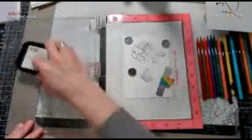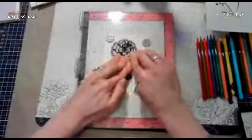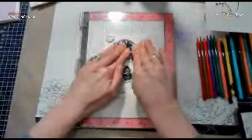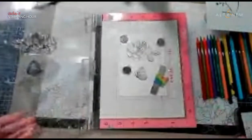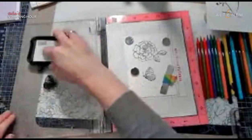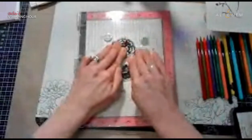Okay, let me get another pass on here. Come on, Obsidian. I know you're tired. This is the ink pad. I think I've used this ink pad maybe every day is a bit of an exaggeration, but certainly for all of my alternate projects, which I've done quite a lot. So I think it does deserve a little bit of a break. Okay, so we'll get enough of this on here and then we can start doing our coloring.